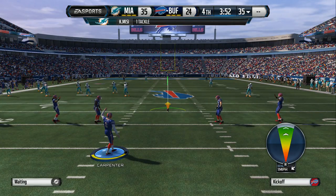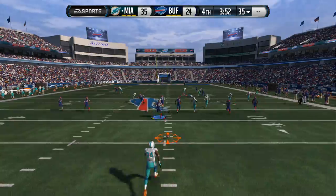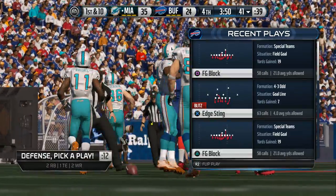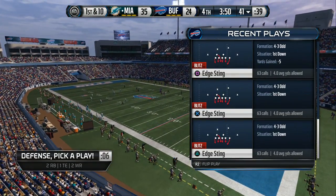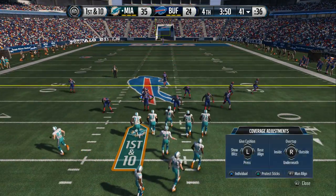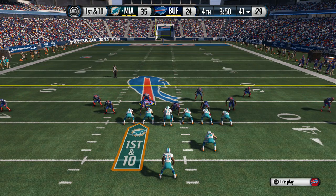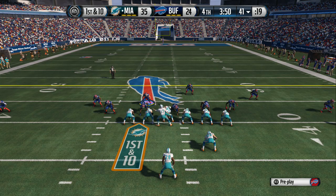The Dolphins are back deep, waiting for the kick return. Here's the kick, and this one's just a little squib kick down in the middle of the field. And the tackle is made at the 41. It's first down as they head to the line. Ryan Tannehill will be under center. First and 10.